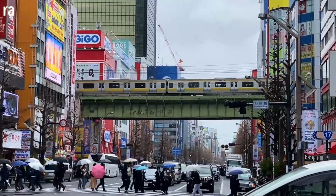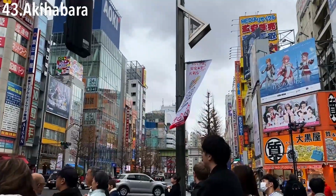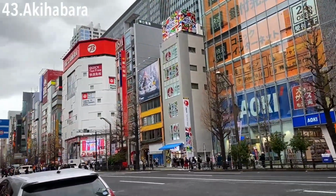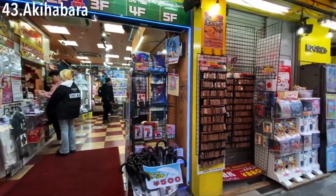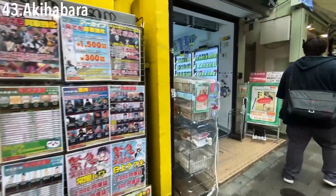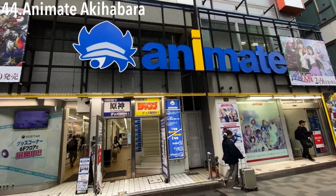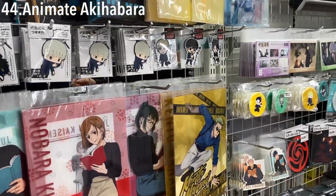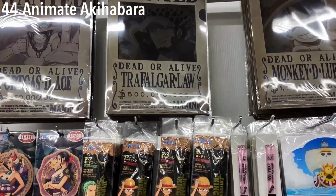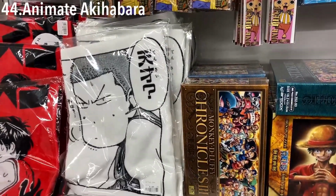Akihabara. Akihabara is famous for its many electronics shops and has also gained recognition as the center of Japan's otaku culture. Many of the shops devoted to anime and manga are dispersed among the electronic stores in the district. Animate Akihabara. Animate is a specialty store for anime, manga, and video games. It's a very fun place with lots of popular anime character goods.